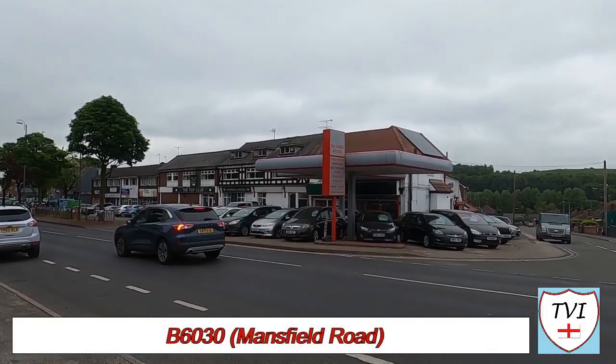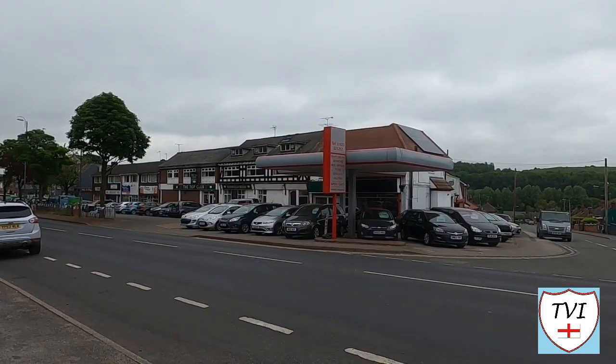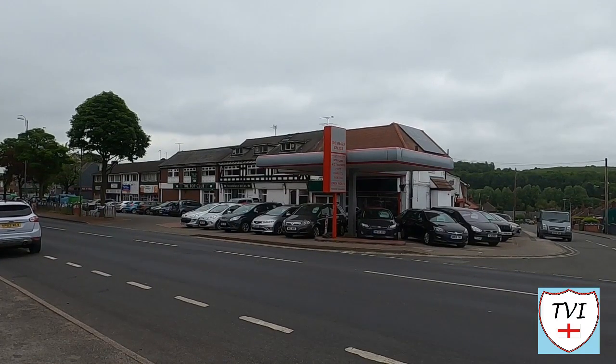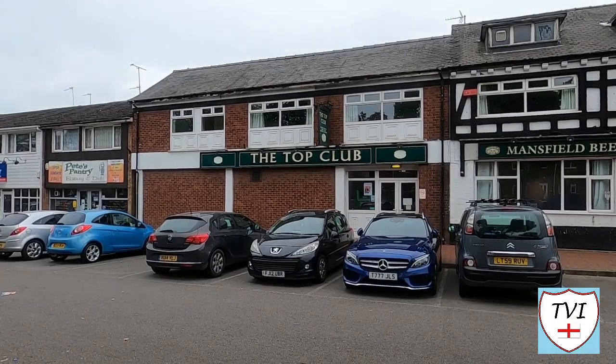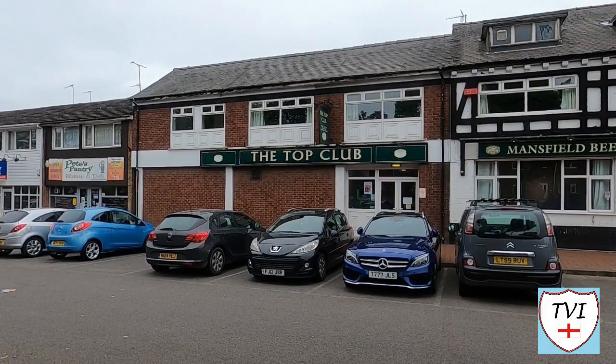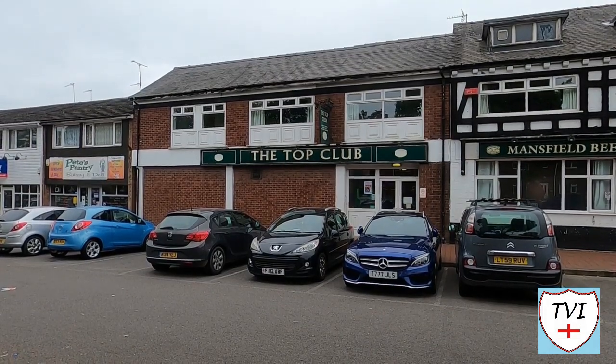Clipstone's main road is this, the B6030 or Mansfield Road. Running along the southern edge of the village, it connects it to Mansfield to the west. Most of Clipstone's amenities are along this one road. Here's Top Club, definitely originally built with mining in mind. You can play bingo here every Monday night, according to its Facebook page.